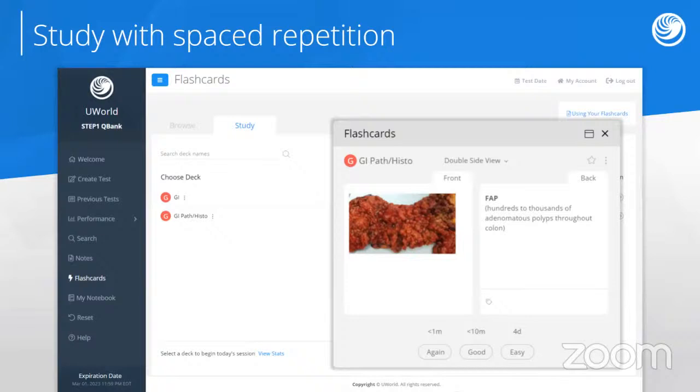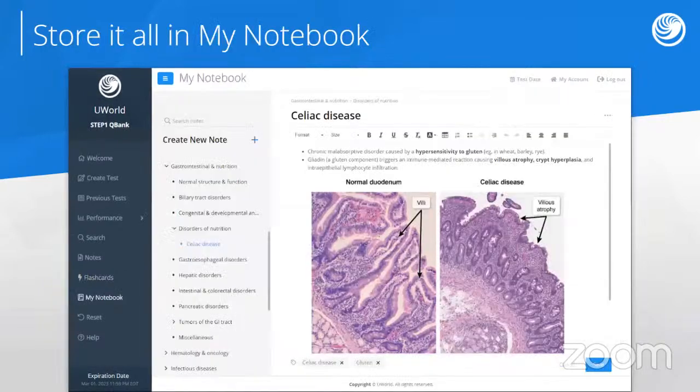information. We also have a feature called My Notebook. It allows you to create an electronic notebook with any of the visual or written material again, and you can customize it to what you need. You can also enter things in as you're in your classes or going through other study materials. So flashcards, My Notebook, it's up to you, but it's really nice to be able to customize the info that you want to study again during your second pass. Doing this as you go through your first pass is what we recommend.